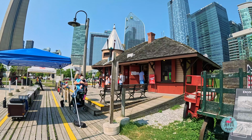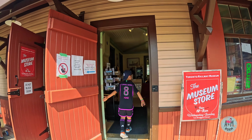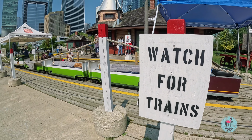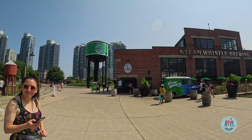And speaking of railway, you may have noticed the little tracks that are around the park. That's for this fun little train ride that goes around the park for $5 that's just over at the Toronto Railway Museum. And across from this museum is a brewery.